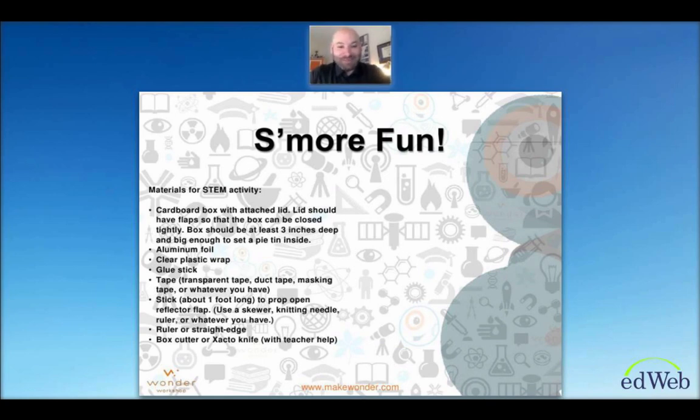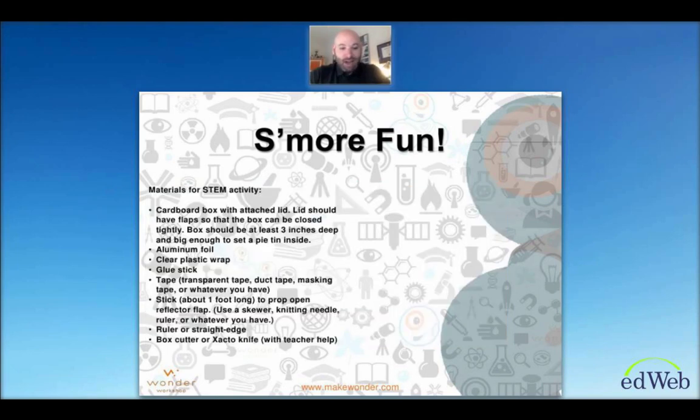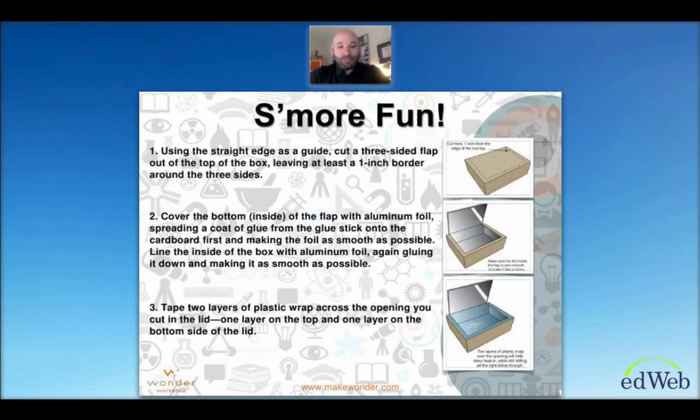See a lot of people excited. Who doesn't love s'mores? You're going to need aluminum foil, plastic wrap, glue sticks, tape, a stick to prop it open. And you can see the stick on here. We have this propped open, and you can actually point it and set the angle in which you want the sun to reflect on so it traps the heat inside. You can use a ruler, box cutters, with the teacher's help, of course, to make sure that everything's cut out and ready to go. So here's the directions for this.